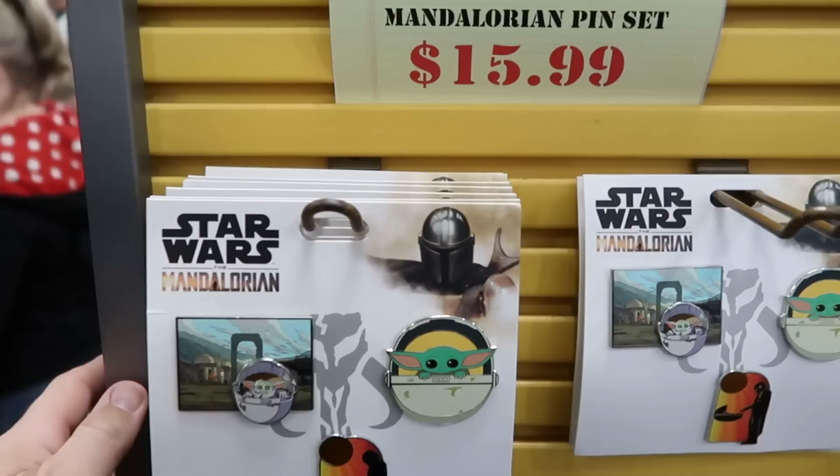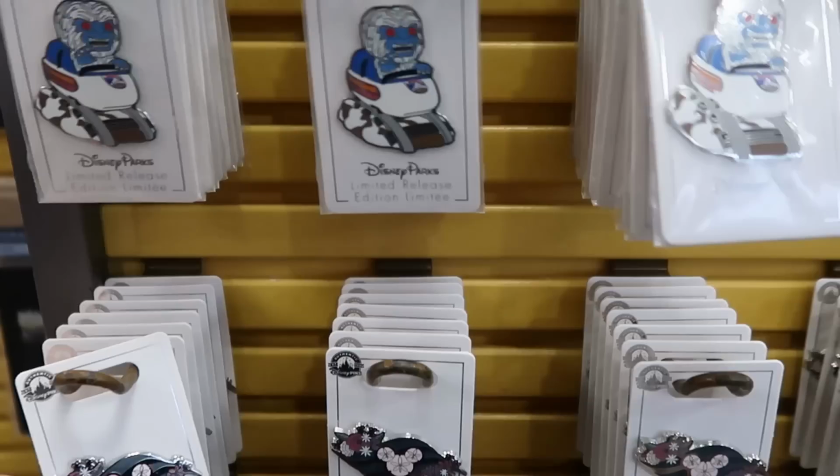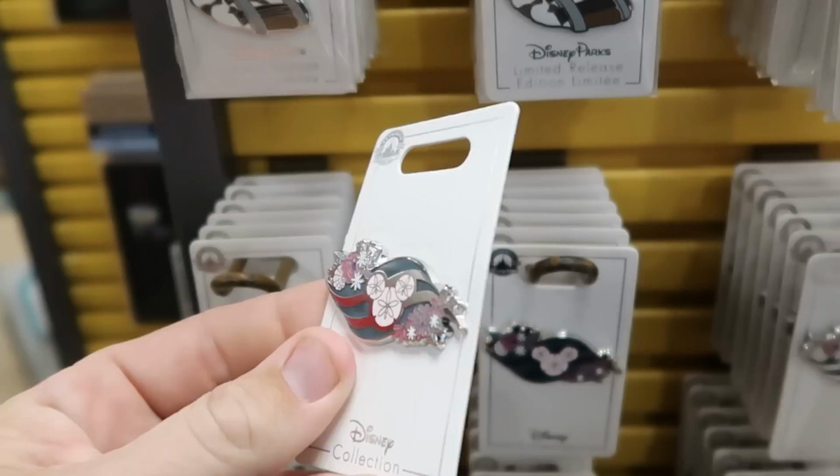I do want to spin around here. Looks like the Funko Pop series, they still got the Yeti here, $7.99. And part of the Disney Cruise Line pins, they still have this one. I really do like this one though, $4.99, marked down from only $9.99.